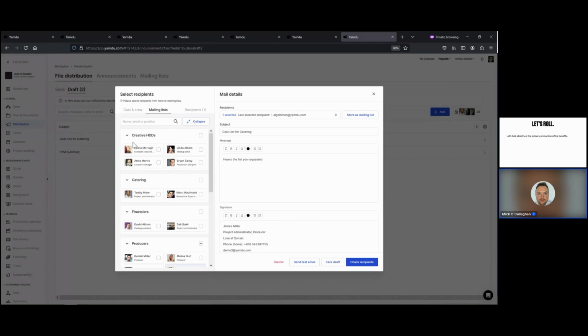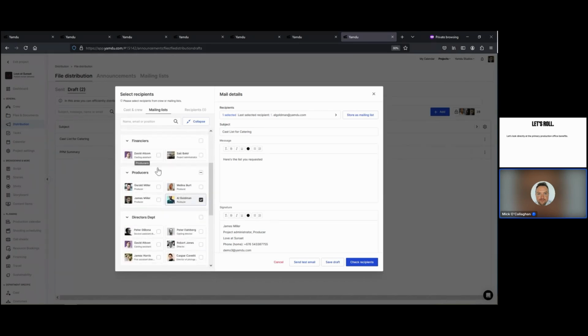And yes, you can create distribution groups, and you can see some examples I created in advance. So I can create a group and say, okay, I always want to be able to send some pieces of information to the heads of the creative departments. So here I have costume, location, production design, and makeup collected. And if I want to send information to them, with one click, they're all added. It's ready to go to them. Same with catering, same with the financiers, the producers.